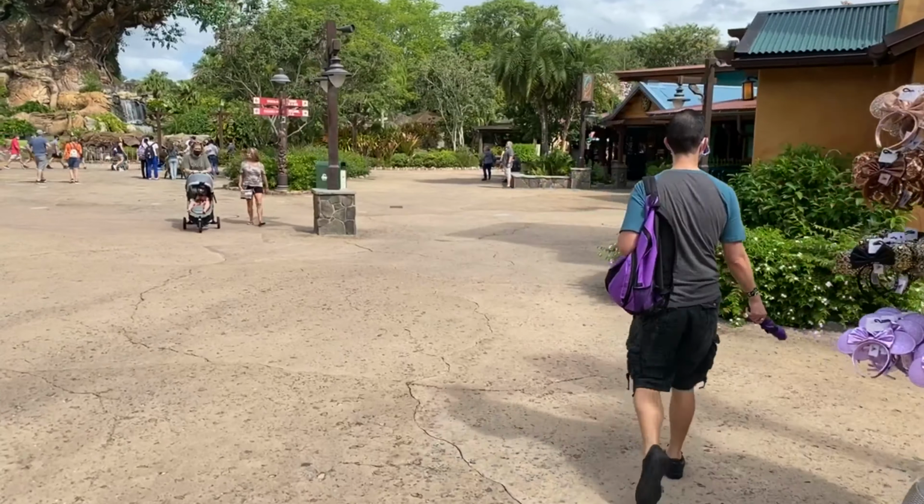Very cool shrine over here in the Asia section of Animal Kingdom. I think it's very cool. All kinds of offerings out there. Just one monkey up there by himself today. I don't know where everybody else is. But he's up there doing his own thing.